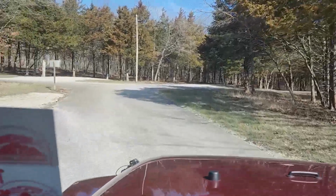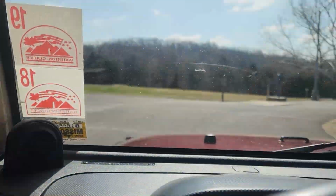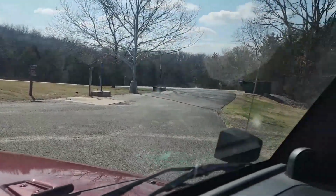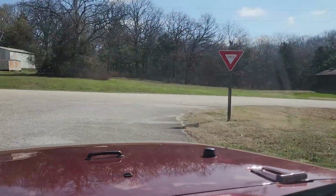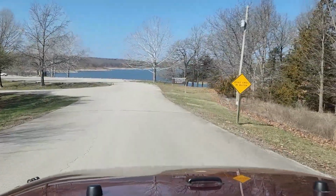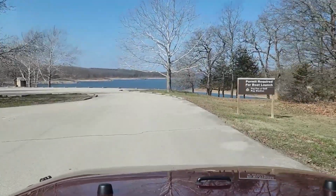Is there a marina? Yes. Well, we're going to figure out what we're going to do next. As you exit the campground, here's where your dump station is. Trash dumpsters. Throw your trash away. Picnic area. Corps of Engineer require payment if you use their boat ramp.